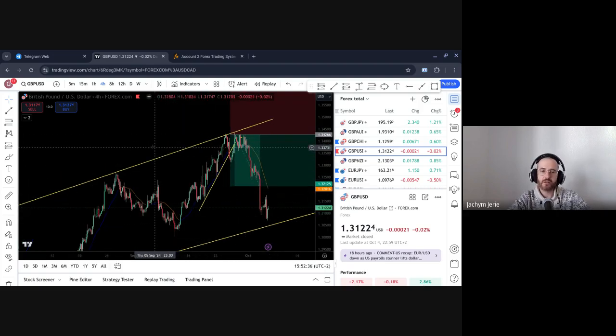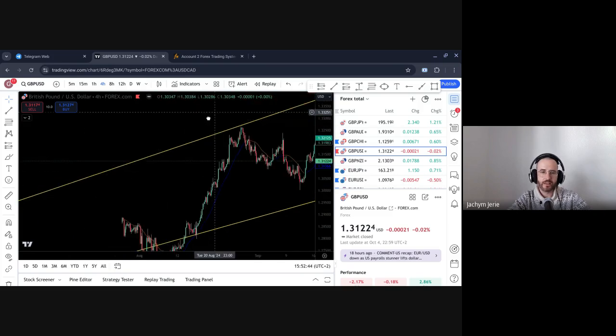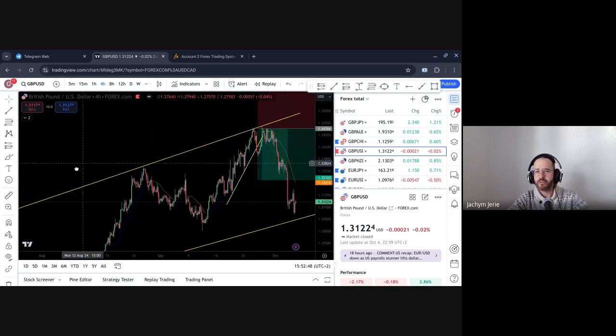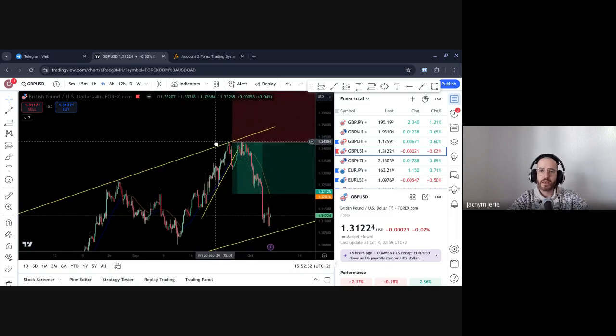This obviously isn't always the case. You can have something where it comes up, it kind of has a head and shoulders and it sells off, or it just goes up and it sells off. Same thing here. You kind of had just a top and then it just sold off. But that was not what happened here. But for me, I get more confident.